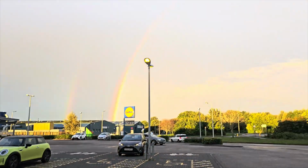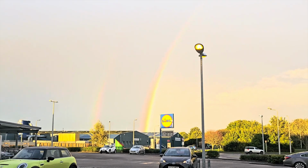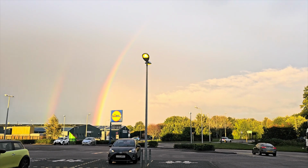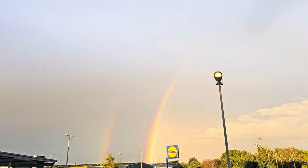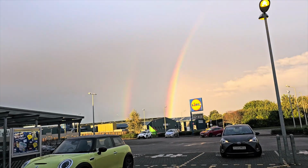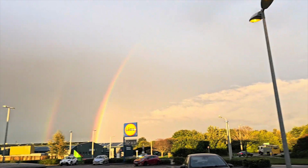A double rainbow. Just come out of Aldi, it's a double rainbow. Wow. That's cool. That's pretty cool. How often do you see a double rainbow? Never. Very cool.